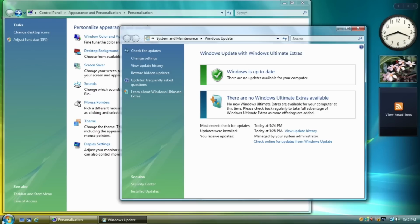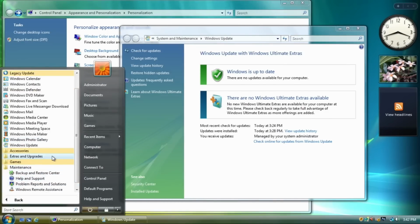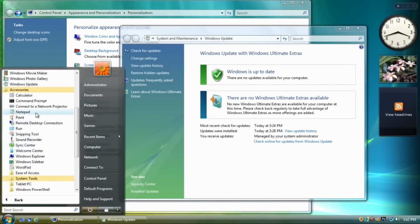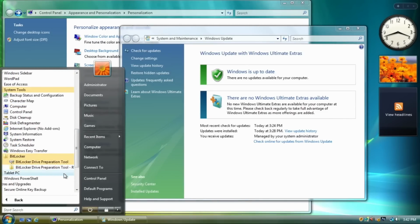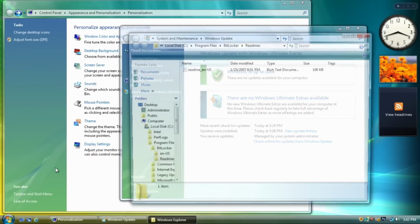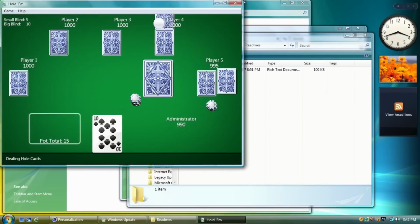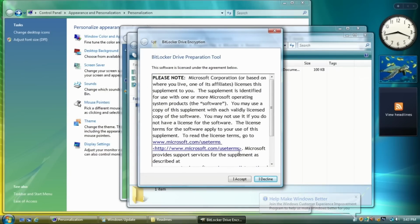So it had some other stuff, mainly games, sounds, extra BitLocker tools and stuff like that, but nothing really too crazy. I think the BitLocker thing's in here, yeah. BitLocker drive preparation tool and another folder with readmes. I did not want to open that again. Get out. So this was the preparation tool, so let's check this out.